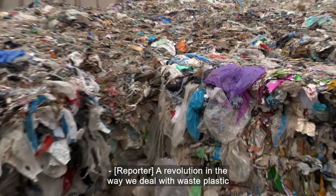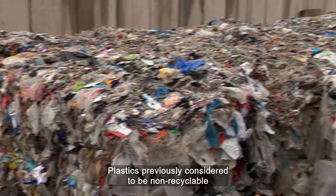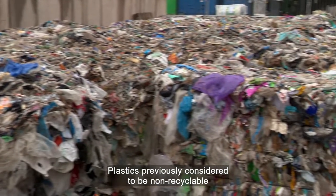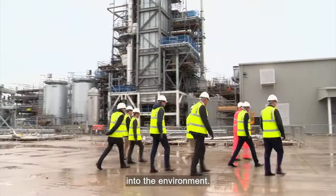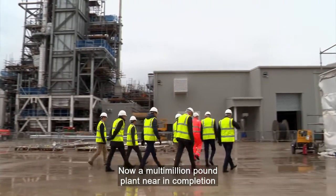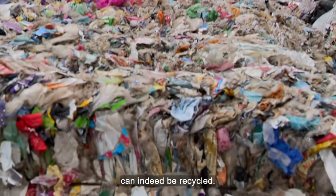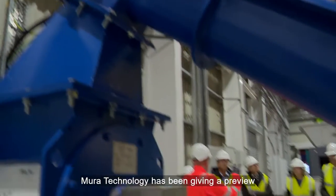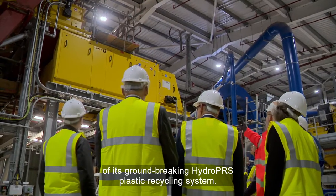A revolution in the way we deal with waste plastic is about to become a reality. Plastics previously considered to be non-recyclable were destined to be buried, burned, or leak into the environment. Now a multi-million-pound plant nearing completion in northeast England is set to prove those plastics can indeed be recycled. Mura Technology has been giving a preview of its groundbreaking HydroPRS plastic recycling system.